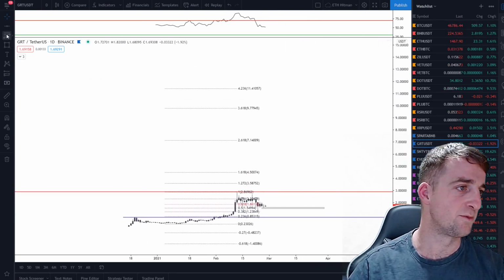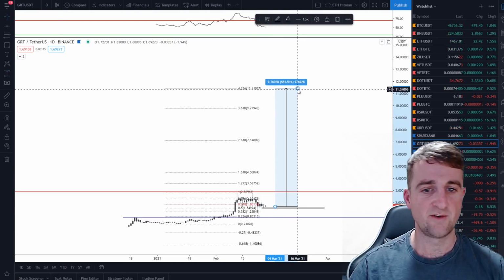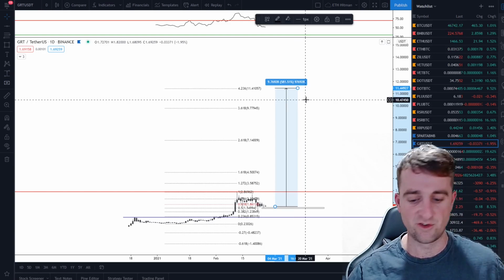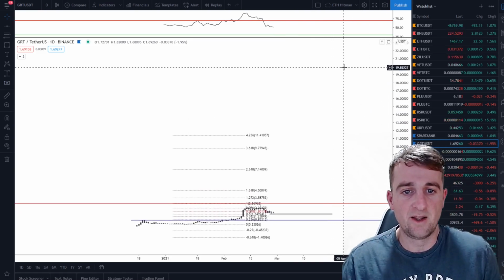If you look at that from current prices now, where are we? There we go. So from current prices up to that level there, 580% up to $11, which I do think is very, very achievable. But I'm going to go one step further, and I do think that we can really start to push up this year and hit $20.